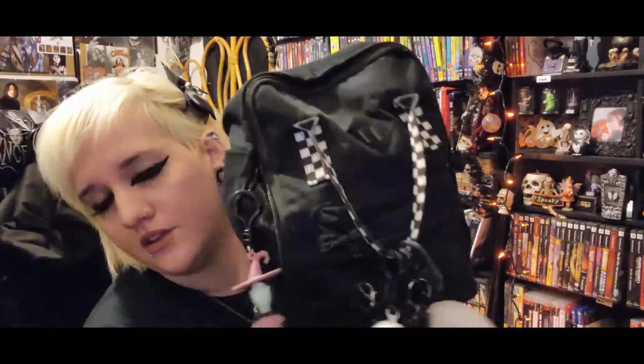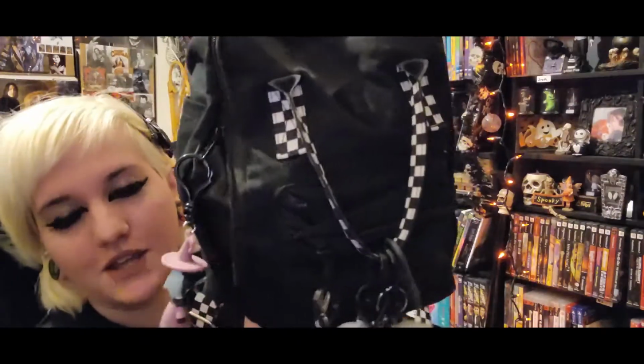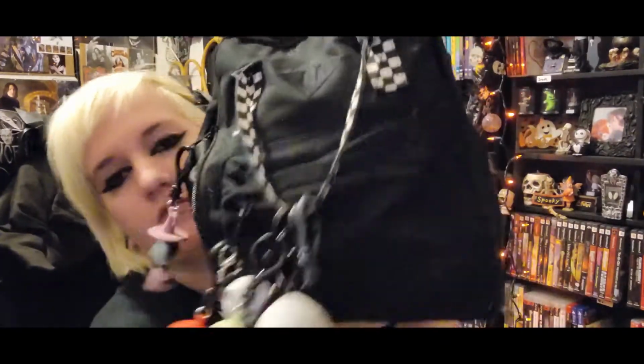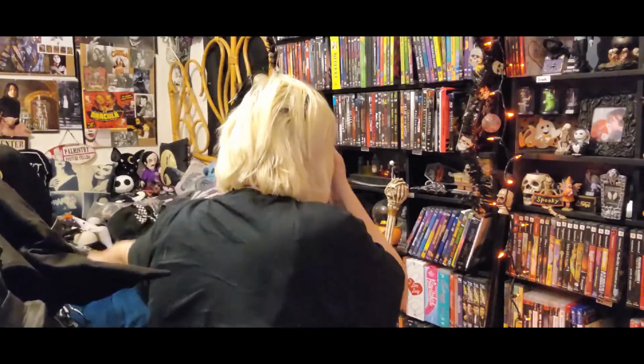So this is not really goth exactly, but I do like it. It fits a lot. However, I've only been using my pumpkin purse to take to work. I was wearing this and my pumpkin purse to work, but oh my god, it has a lot of weight on it. Has keychains as well. Nightmare Before Christmas keychains. I got this bag from Walmart. This was like $19.88, I believe, same price as my Nightmare Before Christmas one that I just got. So I'm going to put that on my bed. Okay.